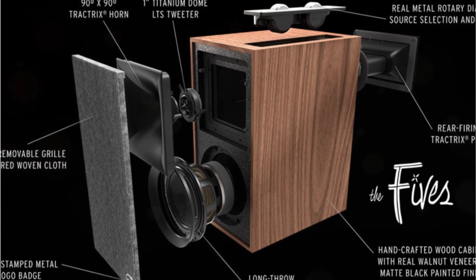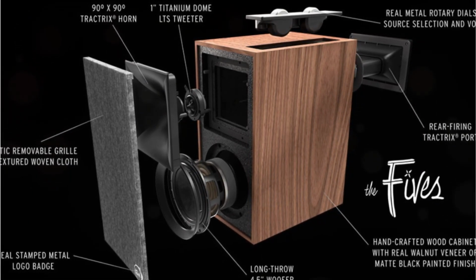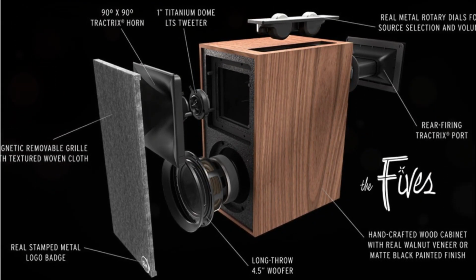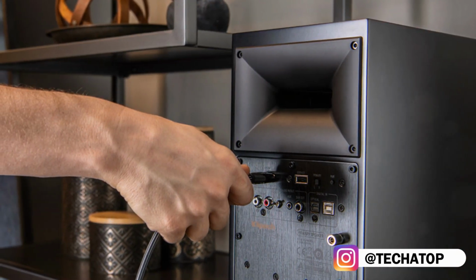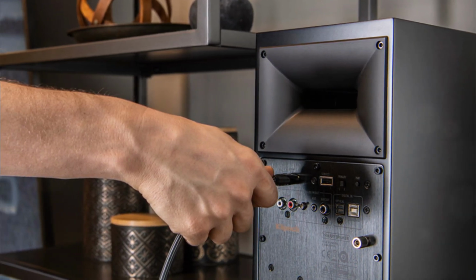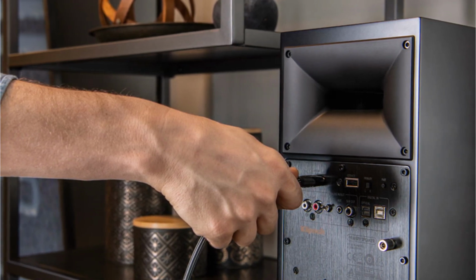The Fives provide strong bass depth on songs with heavy sub-bass content, such as The Knife's Silent Shout. The speakers manage to give a decent dose of deep lows while keeping things well balanced with the higher frequency content at maximum volumes and with the bass management in use. It should be mentioned that the Fives have a loud volume range. Both at high and low volumes, they produce a strong, well-balanced audio experience.